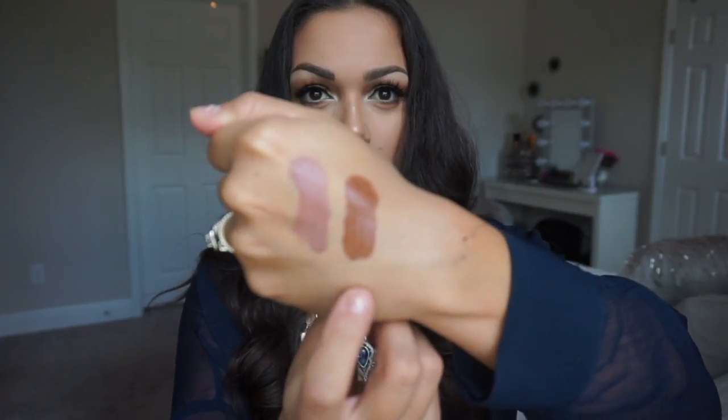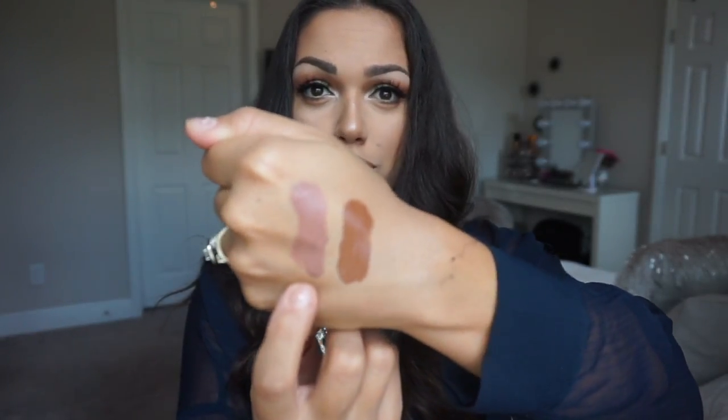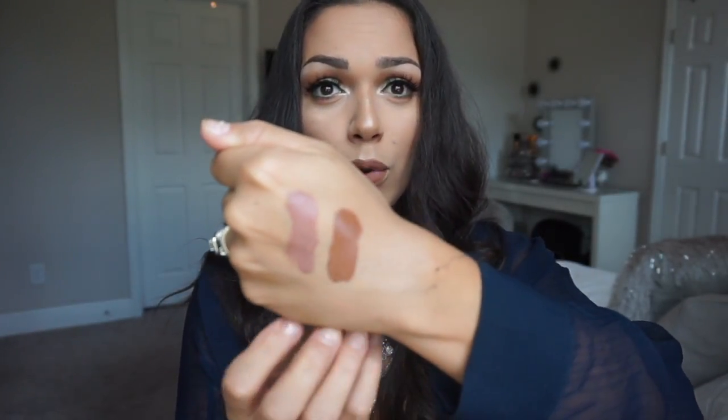I love both of these. Let me swatch it for you. So here's Dose of Colors Cork, and here's Kat Von D's Bow and Arrow. I literally could not choose between both of these. I love both of them. I love both of the formulas. Dose of Colors is my all-time favorite liquid lipstick, and Kat Von D's is probably my second.